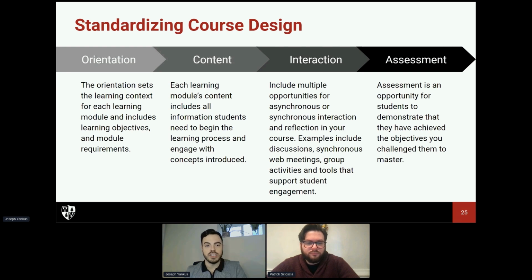So orientation, starting with the introduction page, essentially laying out what the learning module is, what we're accomplishing, an introduction, whether it's an introductory video or just a list of learning objectives, and setting the stage for what's to come. C, for content, is where we incorporate all of the content for that particular learning module. Again, whether it's multimedia content, links to literature or websites, readings, whatever it may be, all live within that content space of the course.